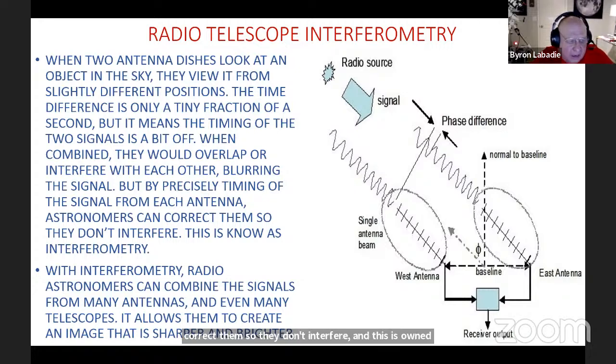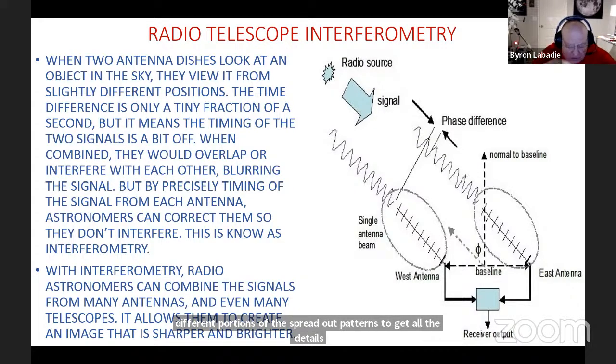With interferometry, radio astronomers can combine all of these signals from the antennas and telescopes. First you take an image, then you distort it and make it all fuzzy. But when you reassemble it, it's sharper and brighter than ever. So it's an amazing thing. Optical telescopes use mirrors and lasers to make an interference pattern and form a speckle. The telescope and computers analyze different portions of the spread out pattern to get all the details, and then when they put it back together, all those little details become clear. That's awesome, and thank you. Not all the telescopes, but most of them.